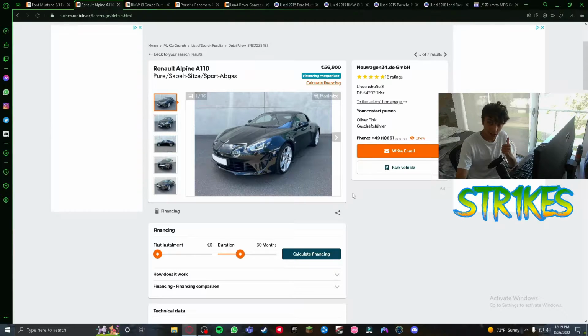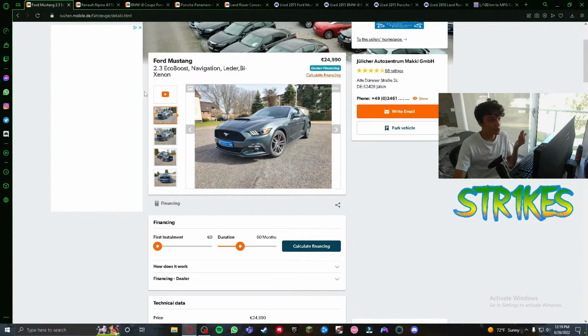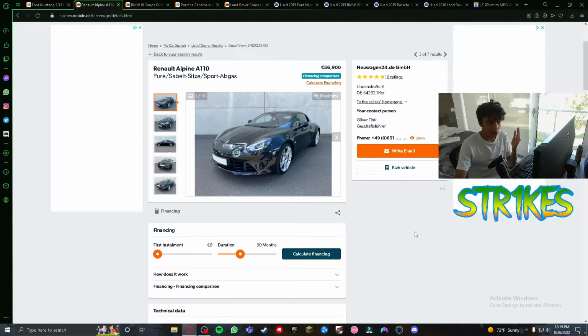First, it's lightweight. It's really lightweight. This Mustang weighs over like 1,600 kilograms. This weighs like 1,100 kilograms. If you put the two in a race, this only has 2/3 of the weight. So the weight to power ratio would make the Alpine faster than the EcoBoost.